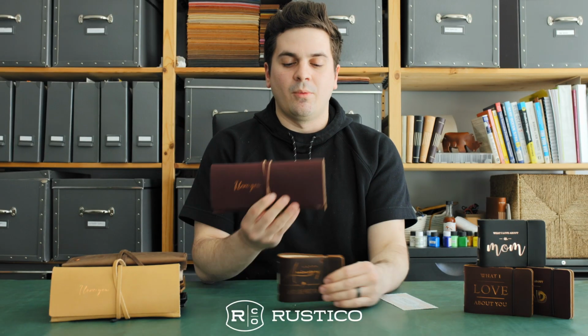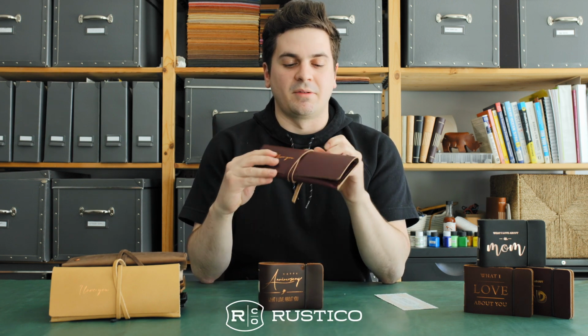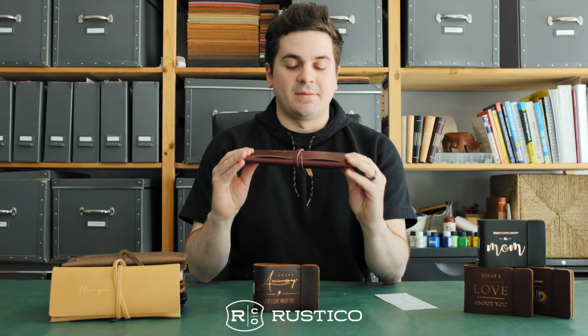And then coupling it with a coupon book is just a cherry on top of a wonderful gift. Had my wife in tears. She said it was the best gift she ever received. So highly recommend What I Love About You paired with a coupon book, because they go so well together. It's the gift that keeps on giving.